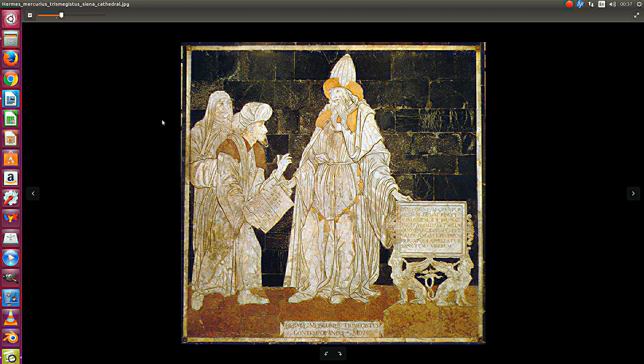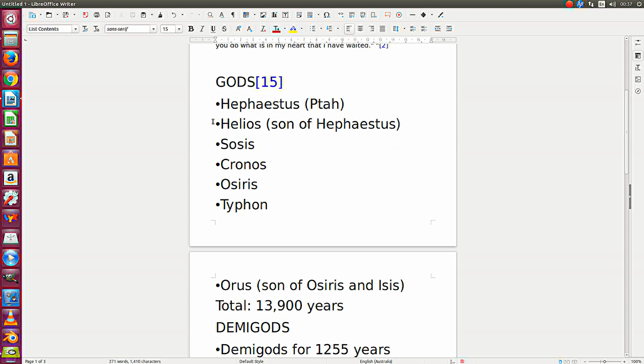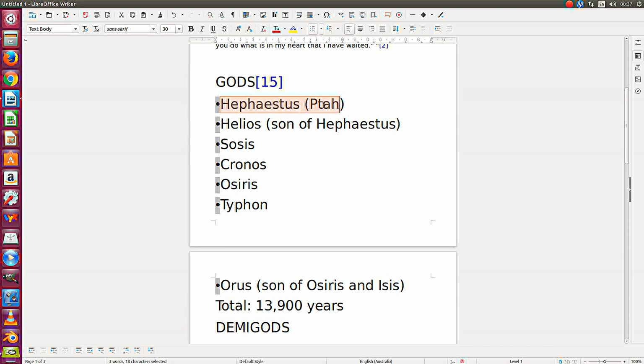And, of course, Egyptian history tells us all about this. It talks about the ancient gods. And Thoth, who is the Egyptian Hermes, was probably Hephaestus, the technology god. The technology god, the artificer, was the first god of Egypt, who was also a ruler of Egypt.